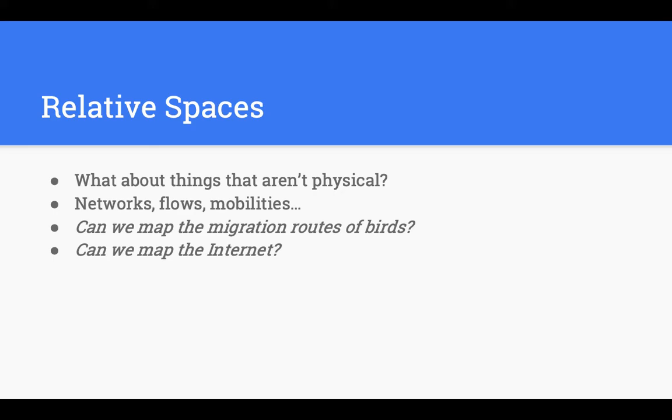So networks of a certain type, flows of things. We could say roads, right? We can easily map out where roads are and envision these networks of cars and transportation. But there are other things that move, and that can be tricky because we don't have a physical road to follow. Like I have here, mapping the migration routes of birds. And it's always cute how students will say, oh yeah, absolutely. You hook up a little GPS to them and you can track them. And technically, yeah, you can do that.